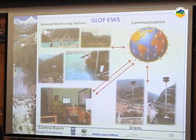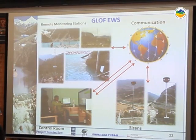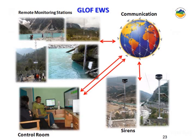And then the second component was trying to have a GLOF early warning system. GLOF, by the way, is Glacier Lake Outburst Flood, and early warning systems are used to reduce disaster risks so that people can be informed. In the early warning system, in the lakes, and also on the outlets of the lakes, and on the downstream river sides, we have water level sensors and other weather stations, so that the temperature and other climatic conditions are observed in real time and communicated through satellite to a control center in Wangdi, and we have siren stations along the valley so that people can be informed and evacuated.